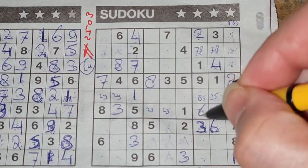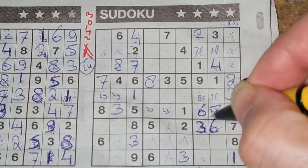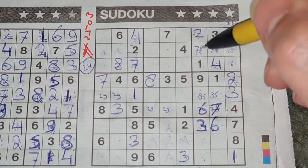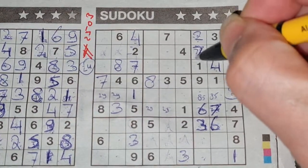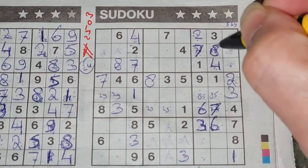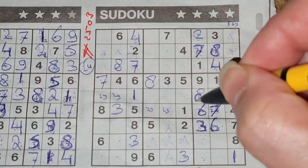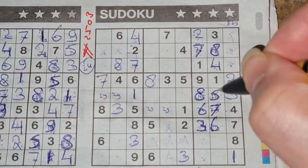This box should be a 6, and that box should be a 7. Now we have a 7 there, so this box can't be 7 anymore. This box should be a 7, and that box should be an 8. Now we have an 8 there, so this box can't be an 8 anymore. This box should be an 8, and that box should be a 5.